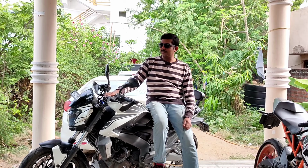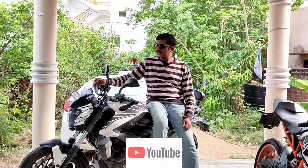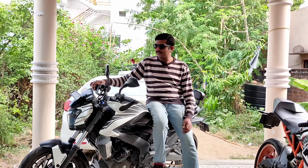So today we are going to review this Bajaj Dominar 400. Yes, the big dog from Bajaj. It has the same engine as the KTM 390, but it's a lesser toned version with less power. So today let us see how it fares.